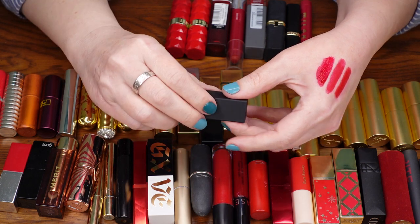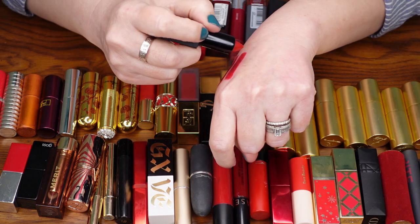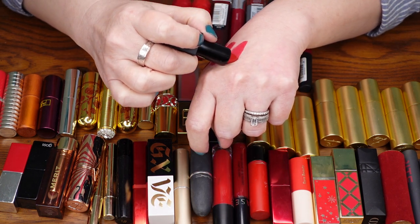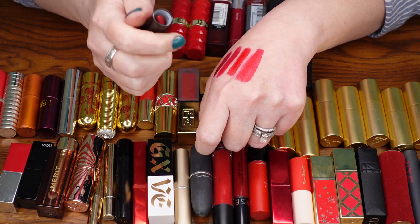Here's a newer one. This is the e.l.f. Satin O lipstick. This one is in the shade No Regrets. She's beautiful. Look at that. Beautiful. This one is amazing.